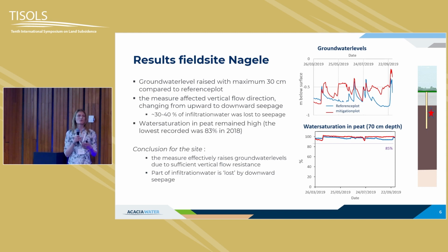So this means that the thickness of the peat affects the ability to raise groundwater levels, but also the amount of water that you need to raise those groundwater levels.